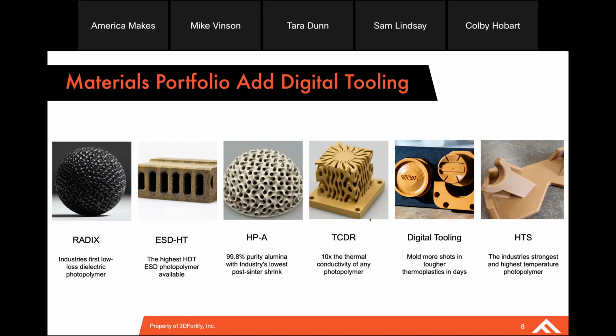HPA fits into the RF market as well. That's high purity alumina, 99.8% purity alumina with a 9.8 dielectric constant. So this is good for some of those high dielectric applications like dielectric resonator antennas or ceramic filter resonators. It can also be used for lensing applications similar to the Radix when you need a wider range of effective dielectrics. But it's also got an operating temperature of 1750 C. So it's great for those high temperature applications like high speed projectiles and space applications.